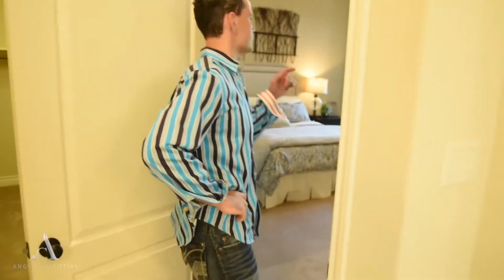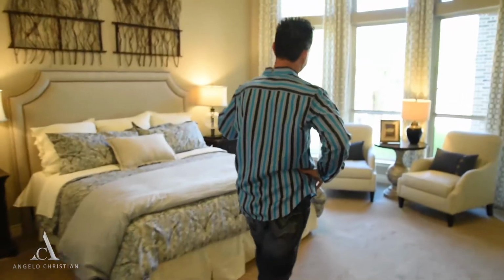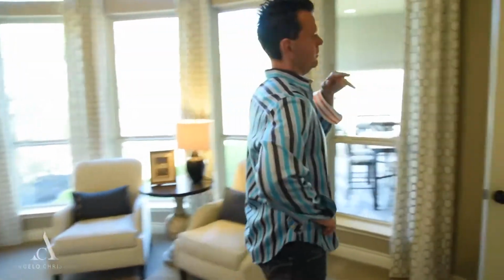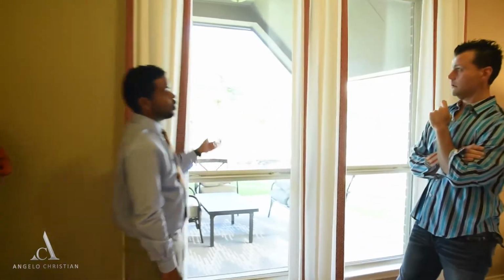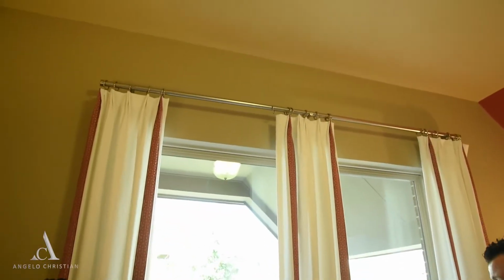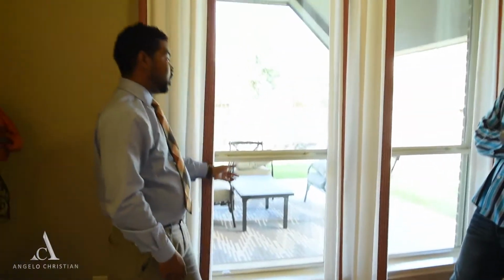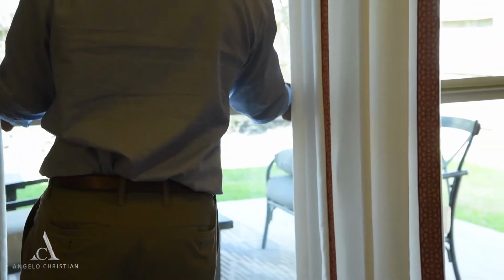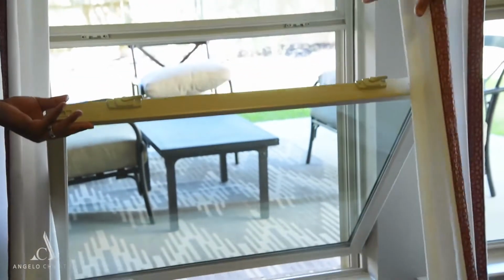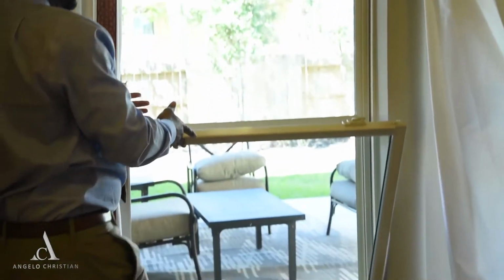Yeah. So now, how many bedrooms is this? 4. Okay, so there's a master, and then we saw the game room, and then, like I said, the 3 bedrooms are over here to the right. Yeah. So you notice here, even with the windows, even though they're double hung, they're still really tall. They're not the traditional size. When you close on your home, you get screens. And when you clean the house, you can open up the windows there, clean there, and then take your brush or whatever you're going to use to clean the outside of the windows.